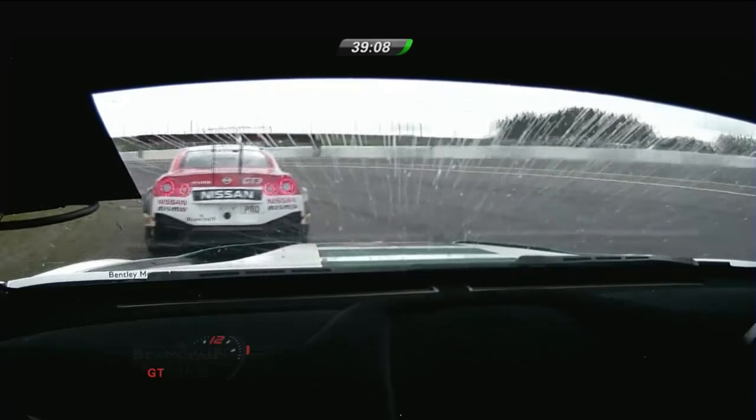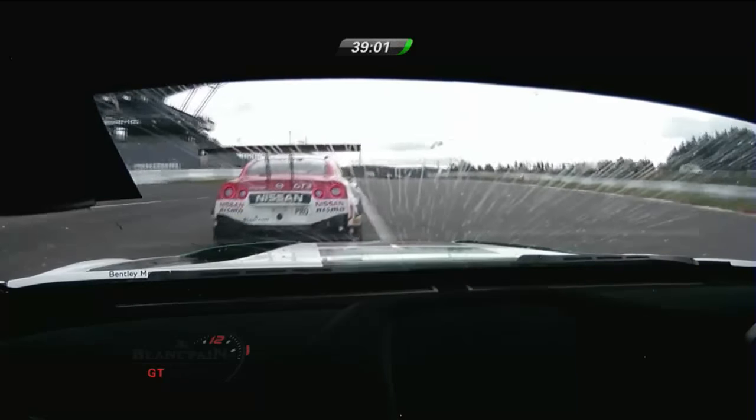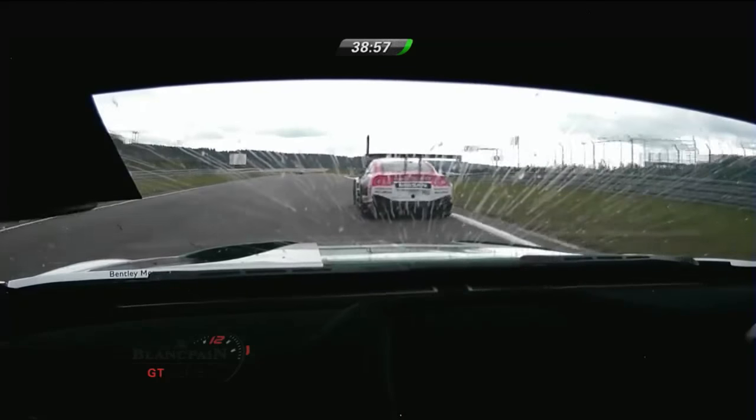They work their way now once more up through turn number three. And Alex Buncombe, realising that perhaps he hasn't got the pace to go after Kevin Estre, but what he has got to do is defend and keep that Bentley at bay. 38 minutes and counting now.